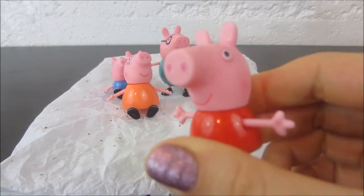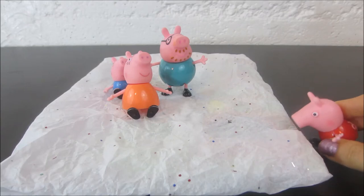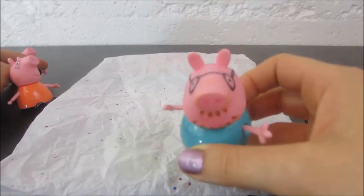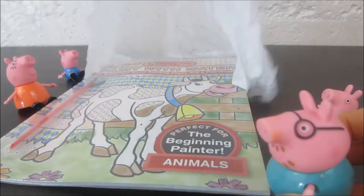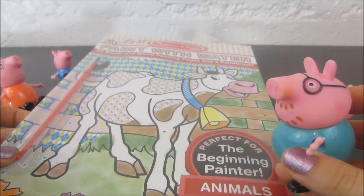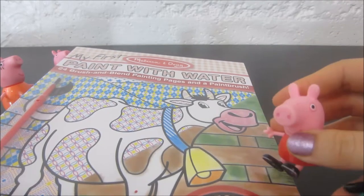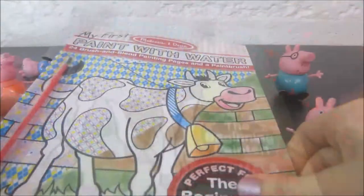It's Family Fun Night, and we have a special surprise to open tonight. Look at this package. Let's open it. This is a special surprise for you, Peppa and George. What is it? It's a paint with water. Oh, that looks like so much fun, says Peppa. It sure is, says Daddy Pig. Let's open it and see what's inside.